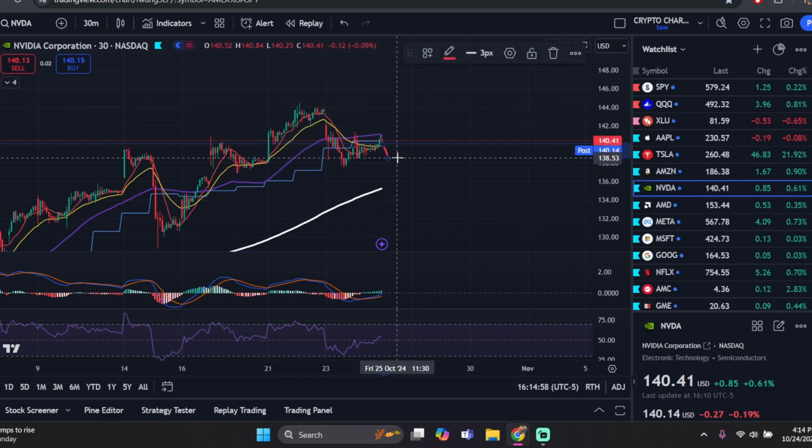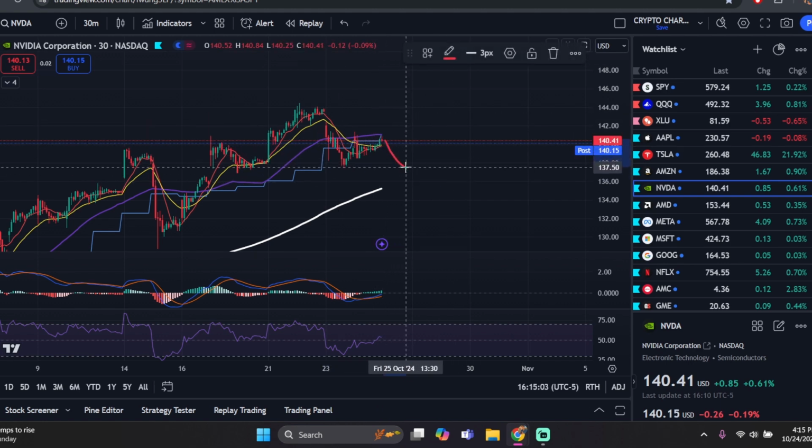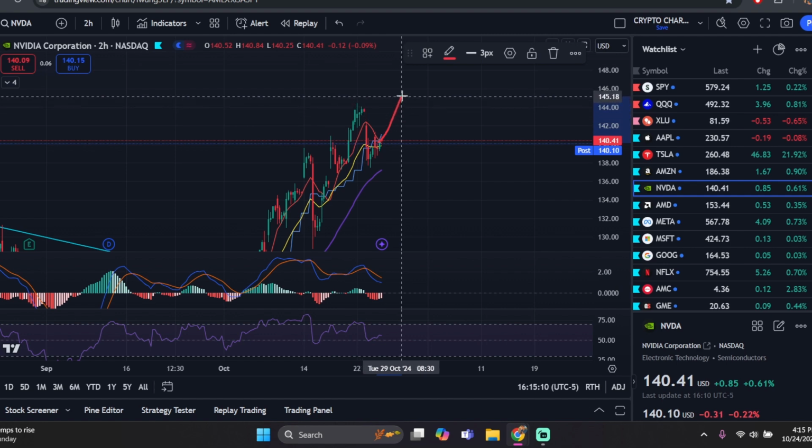But if this 30-minute rotates down, I want to be ready to react. If it forms some kind of divergence, I want to be ready to react for that as well. But for the most part, we can see the 2-hour is dipping down. It is still positive, so we always have that opportunity for one more push.